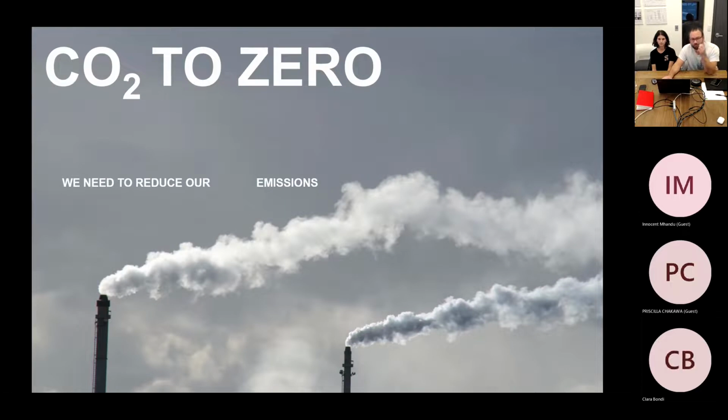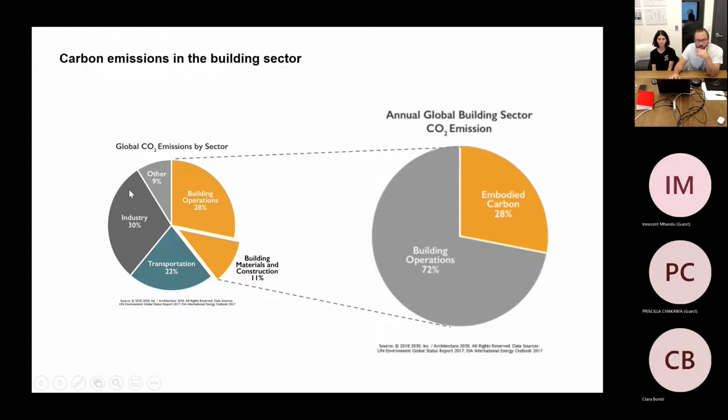So we have to reduce our emissions. And of course, the building sector plays an important role here. Around 40% of the global carbon emissions are from the building sector. And if we look at where in the buildings, about one third is embodied carbon, so the construction materials, and two thirds is the building operation. But this is shifting. I'll get to this later. The embodied carbon will become more and more important since our buildings are getting more energy efficient, and our energy grids are getting more sustainable.